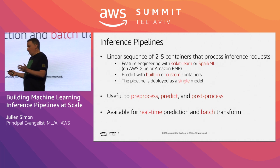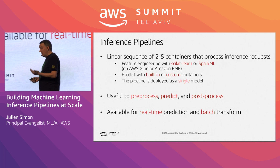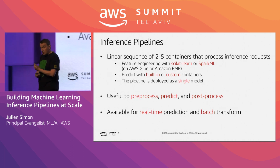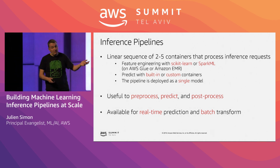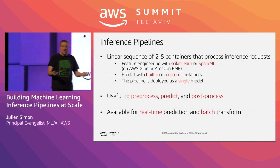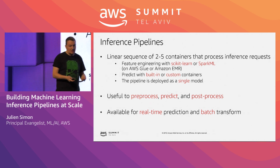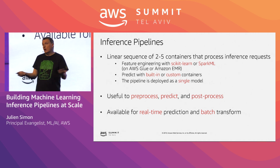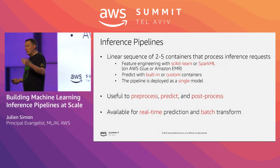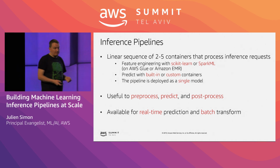So you can use scikit-learn models for feature engineering. You can use Spark ML models, just like the one that we've seen before. And you can combine them with, of course, SageMaker models, built-in algos, or TensorFlow, deep learning libraries, etc., or even your own custom container. So you can use existing transformers in scikit-learn or Spark ML, and then predict with your own model.